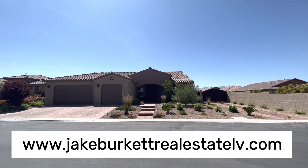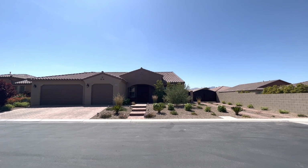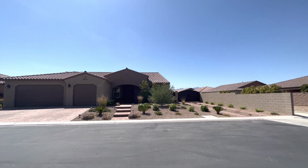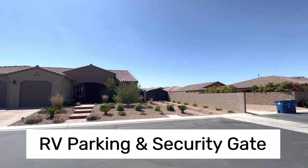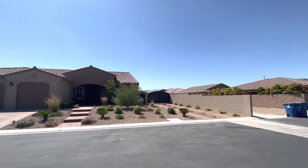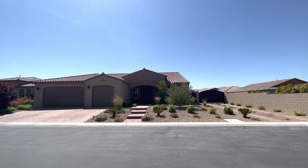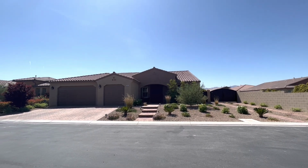So before we head into the house, let's talk about it. Single story, 3-car garage, 3-bedroom. Also has a bonus room right now set up as a studio, as a game room, and it has a really gorgeous office. We do have RV parking here on the side of the house. Really nice, quiet community, and the backyard. So that's all I'm going to say about it. Let's head on.